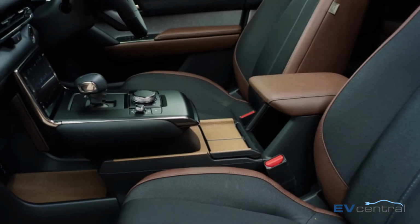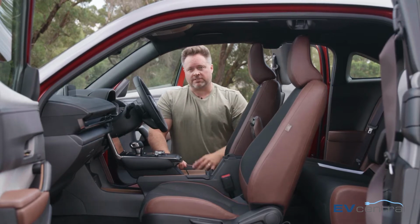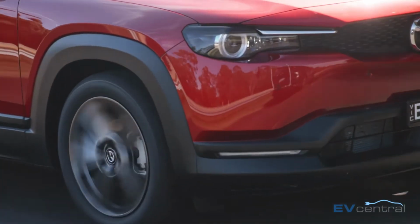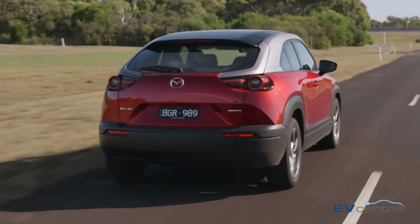Now earlier I did mention that this is an electric car and that is only partly true. This one here is actually a hybrid. And it's all done because of the price. So this is going to be the price leader, and that gives the car some volume to then allow the electric one to thrive within that market as well. It's all about giving the MX-30 a bigger target to aim at within the market.